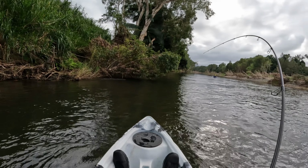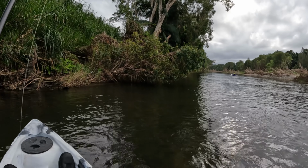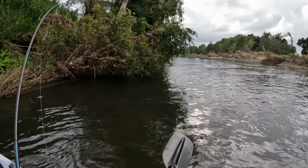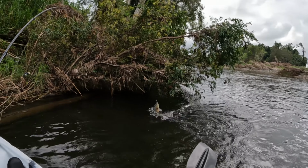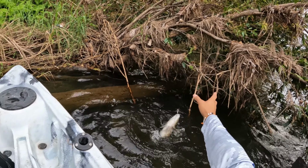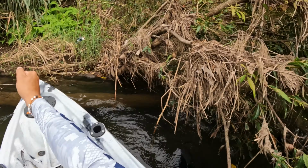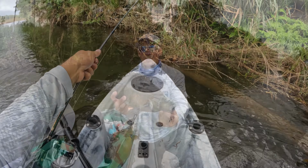Oh, there's a better one. Good fish. Oh, he's a better fish too. Right on that log. Ooh. Oh, yeah, he's a good one. Pulling me in here too, isn't he? Woo! All right. He's a better fish. Oh yeah, he's chunky. He's a nugget. There we go, guys.